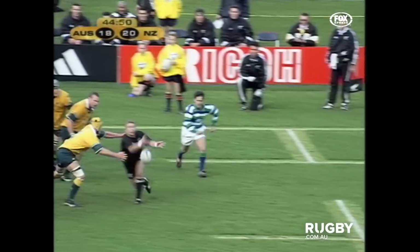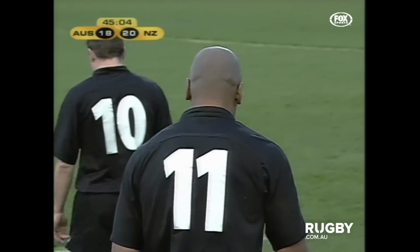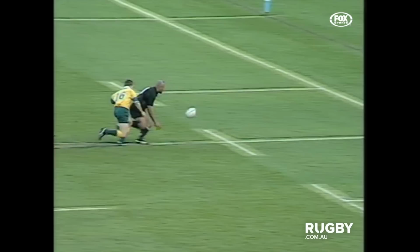Tipped by Blackadder. Alatini holds it up. Eremia was on the dummy run. Now Umanga, and it was just in front of Lomu, who didn't look as though he was quite with the move. No, but it was a pretty confusing move. I didn't know where it was going. And maybe Jonah hadn't heard the call, but have a look at this. Alatini being the playmaker, well, Mertens in fact. Yes, it was just the last pass. I think it was just a little bit in front.